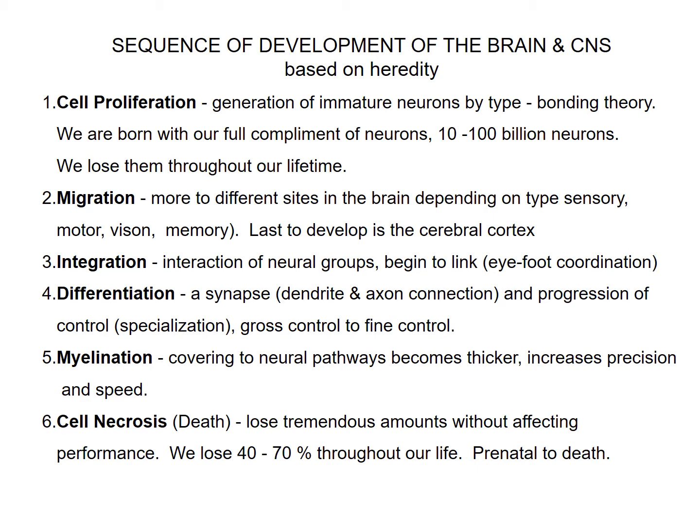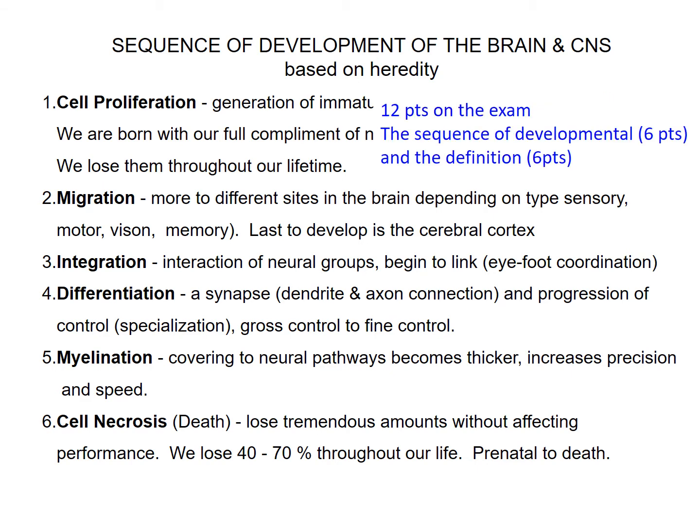But proliferation, migration, integration, differentiation, myelination, and necrosis, this is a developmental sequence that's going to tell us how these kids are going to develop and how we're going to move along from there. And then I need you to also be able to define each of them. So proliferation means generating new cells.